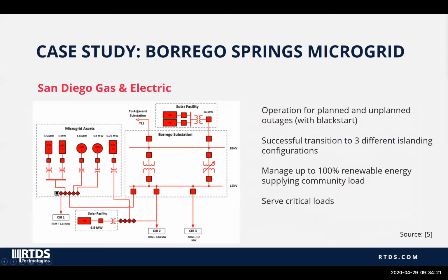Last case study is Borrego Springs, which is a small community located at the end of a single transmission line in California. So the utility, San Diego Gas and Electric, chose to develop an advanced microgrid controller for this substation. There was a high concentration of resident-owned rooftop solar PV, plus a large 26 megawatt, I believe, third-party owned commercial PV system. And actually that third-party owned solar facility elected to be part of the controlled assets for the project. So transitioning the operation of that facility to the utility was part of this project as well.